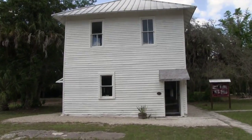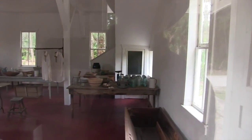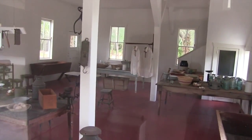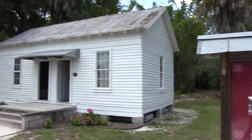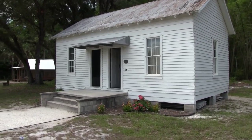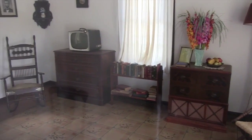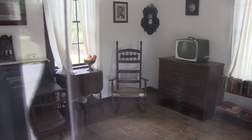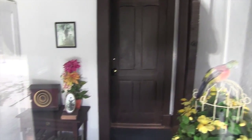This was their bakery. We'll take a peek inside. You can hear the dinner bell. And inside the bakery here, a few things on the tables. Informative signs to the places people live. House, little hallway. This would be the bedroom. That was the living room before.